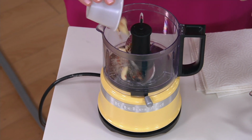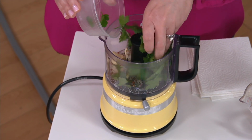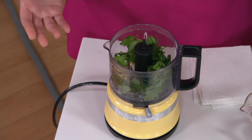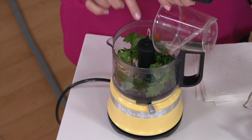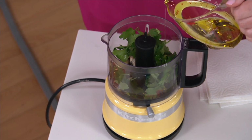So here we have some garlic, some cumin, some salt, some pepper, and some garlic cloves. Here's some parsley and some cilantro. We're making a chimichurri sauce, but this is really any homemade dressing or sauce that you want to make at home. This would be really good with those pork steaks. A little red wine vinegar. Oh, so good.